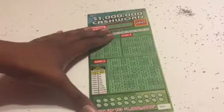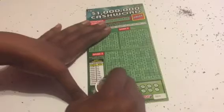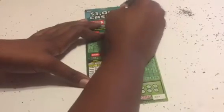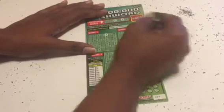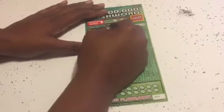All right, let me get into everything in the video. So we have an L and an I. So I up top. Now I do know that all the vowels do not come out on this ticket, so I could not pre-scratch. So I and the L. Oh, starting off pretty good up top so far.